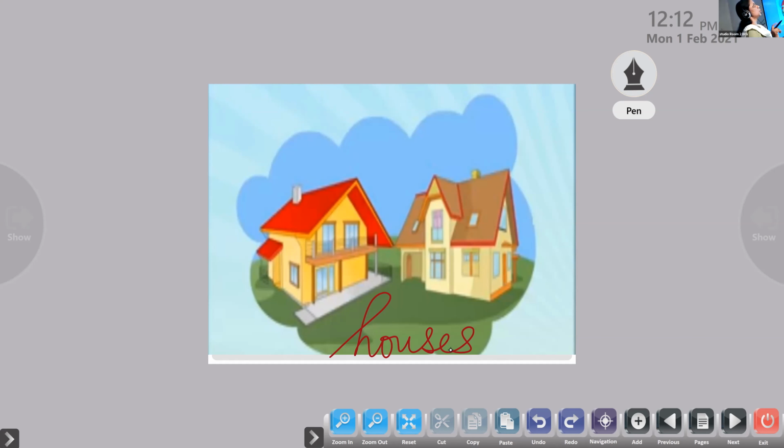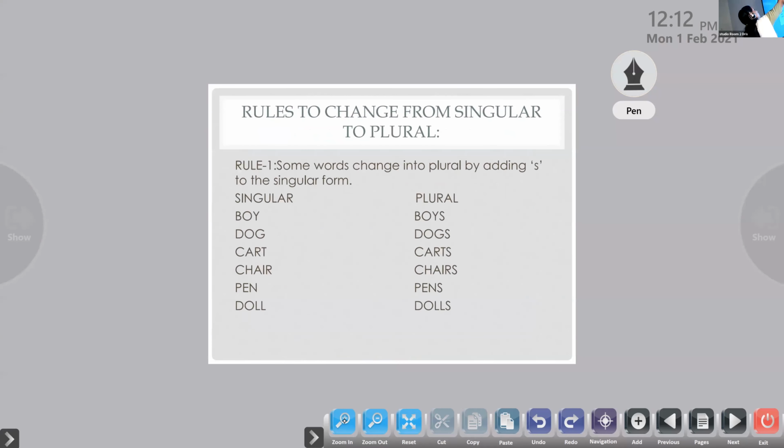What do we do, children? What is the first rule? We add s to the singular form to make it plural. That is the first rule. Let us move on. The first rule is quite easy.